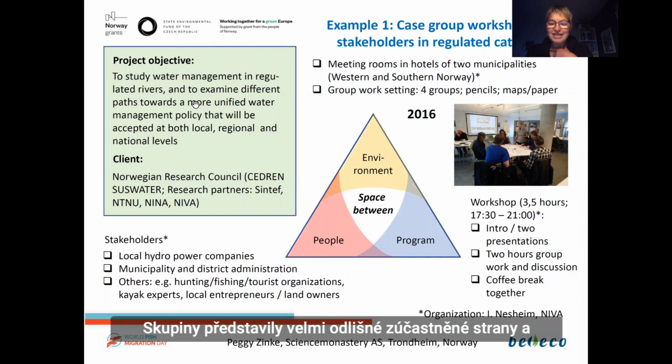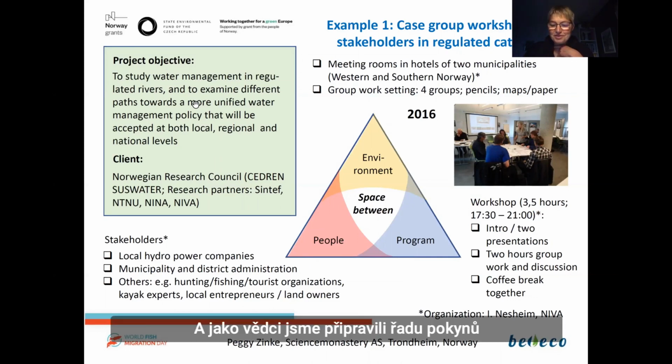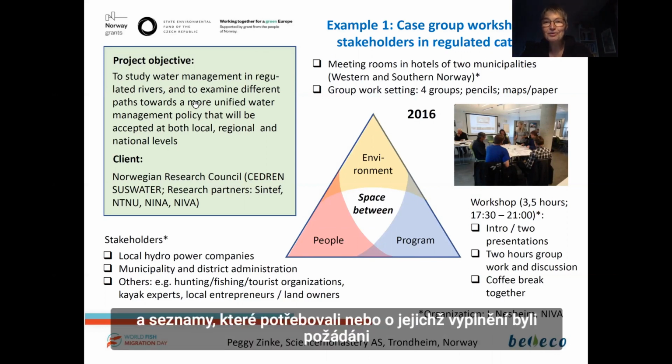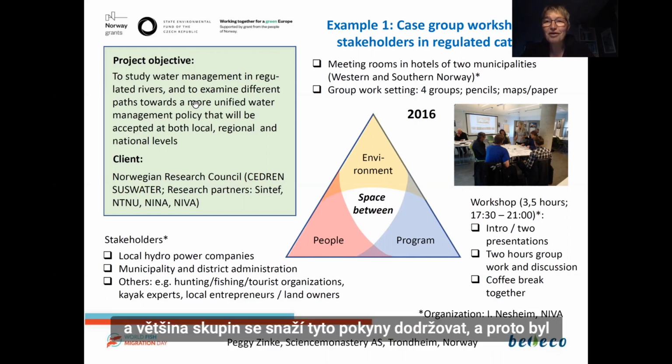The groups represented very different stakeholders, and after the introduction they had only 2 hours for interaction. And we as researchers had prepared a set of instructions and lists which they were asked to complete. And most groups tried to follow those instructions, and the schedule for them was very tight. You get a little impression of the setting here in the photo.